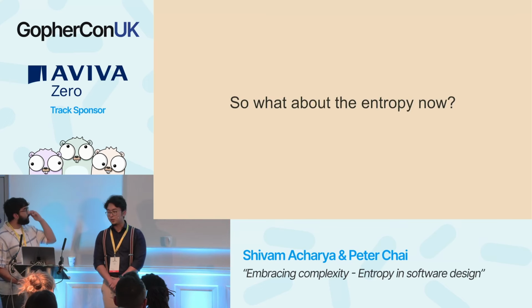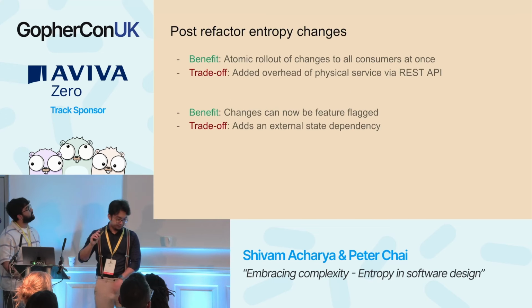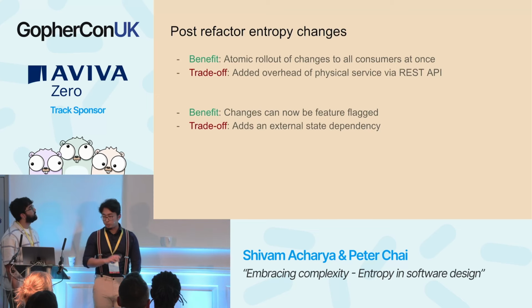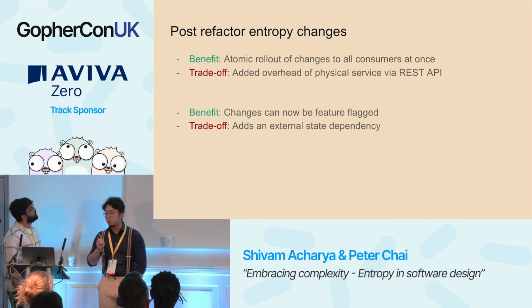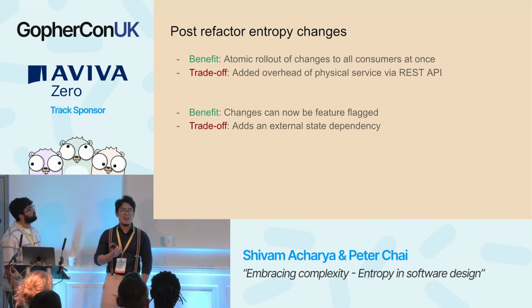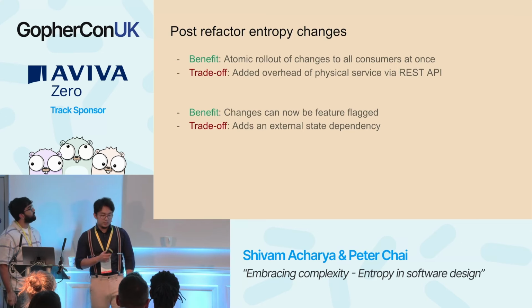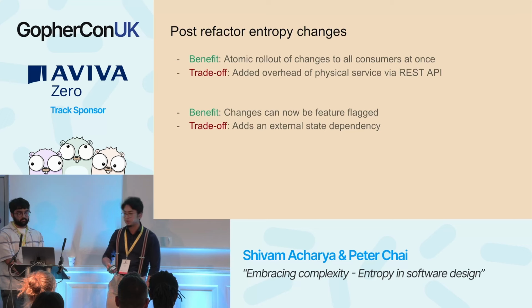So you might ask what happened to the entropy after all of that. So let's summarize. One great benefit now is the atomic rollout of changes to all consumers at the same time. New changes to policy diff will now update at runtime since it's a service. So we don't really have that problem of managing it as a code level dependency anymore and having things fall out of sync potentially. But this does come at the slight cost of maintaining it as a physical service. So there's a bit of a complexity increase elsewhere in the project.